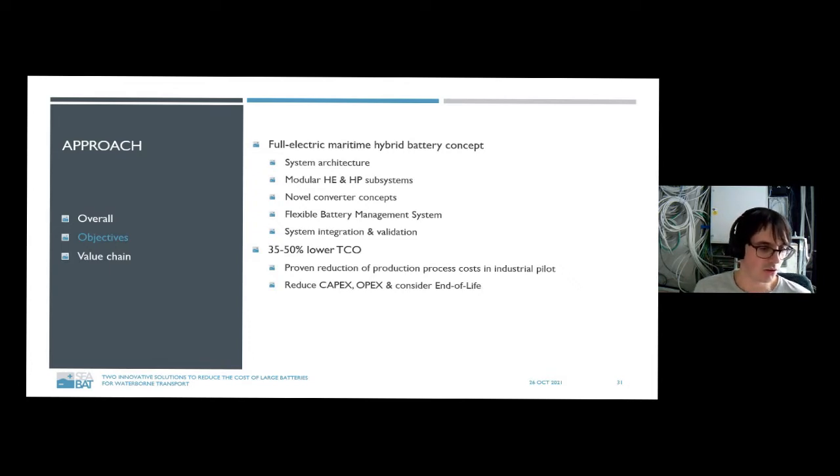And of course, our concept needs to be integrated and validated. And that should all contribute to a lower cost. What should also contribute to a lower cost is to prove the reduction of the production process in an industrial pilot. So within SEABAT, we will build these modules upwards towards a 300 kilowatt hour system and prove that the production process is also cheaper. And of course, the CapEx, OpEx, and end-of-life costs should be improved with respect to the state of practice today.